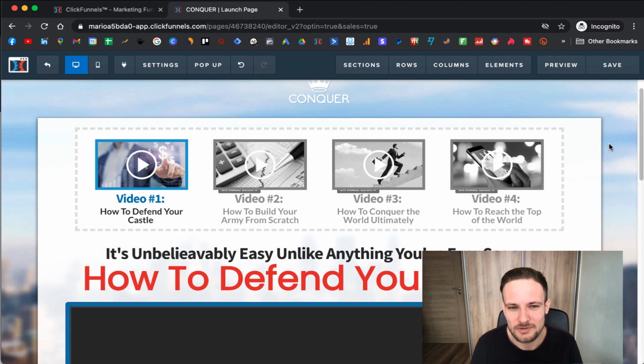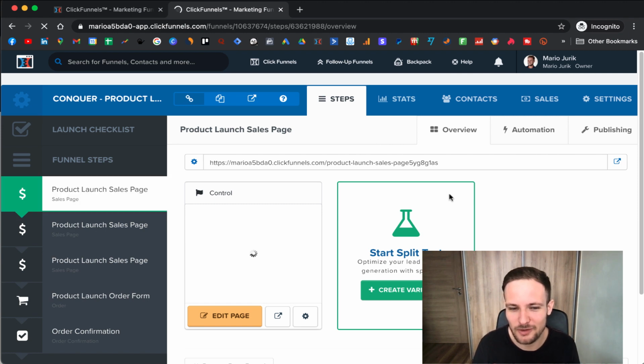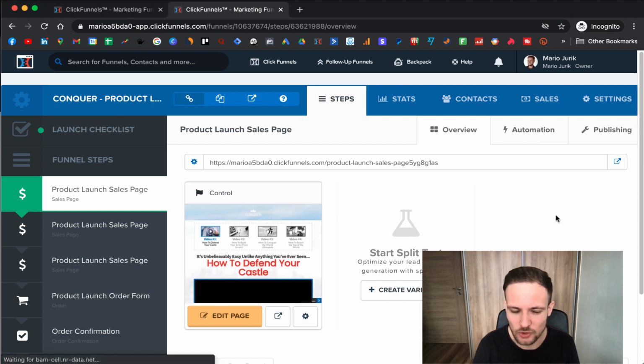ClickFunnels also has awesome support if you get stuck. I know there are tools and software with a one-time payment, so you don't have to pay every month like in ClickFunnels. But all those software products just disappear and lose support, because it's impossible to make this business model work without support. And that's what gives ClickFunnels the edge to innovate, because they have the resources to stay on the cutting edge of marketing trends and make sure that you actually make money with them.